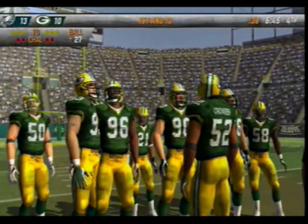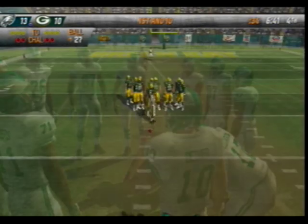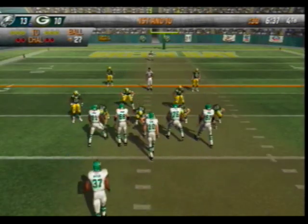You know, people say you've got to run the ball, you've got to control the clock, but the key thing is you have to run the ball successfully. You have to establish a threat that you're going to make the defense respect.